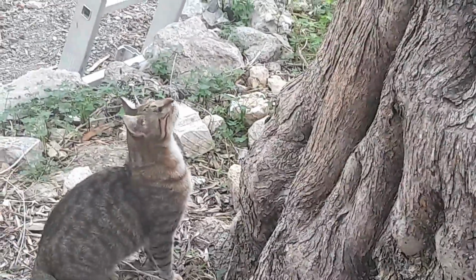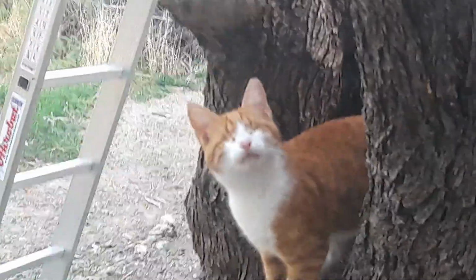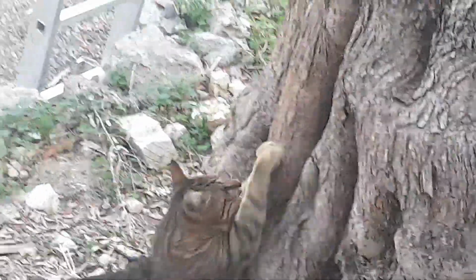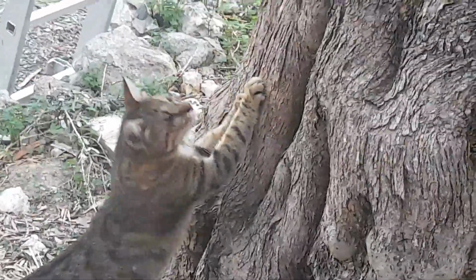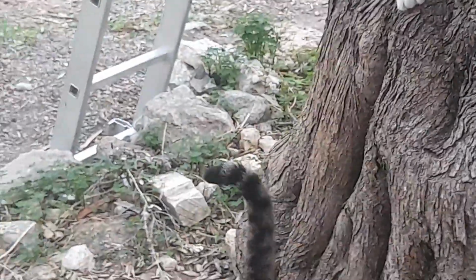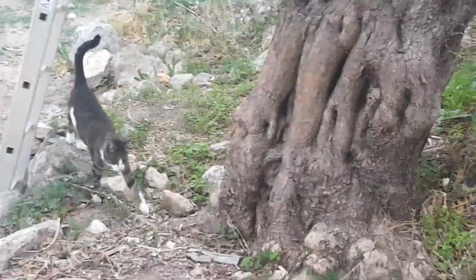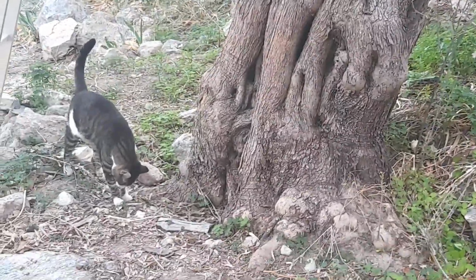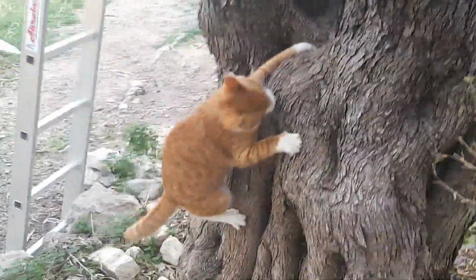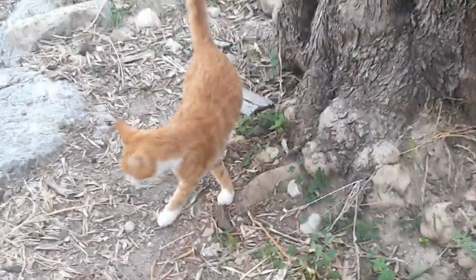But since the babies have arrived, they've not only learned how to climb up the tree, they can get all the way down. They don't need my help. And now, the older blind cats are starting to come down on their own. And it fascinates me how one can do one thing and the others will follow. And I'm still convinced, I'm sure they communicate.